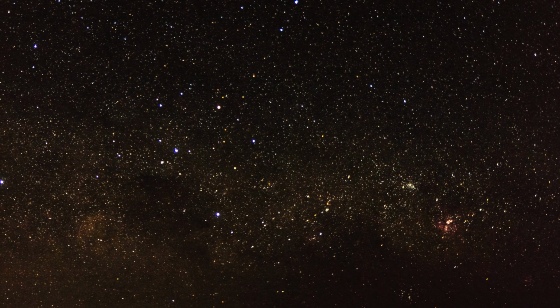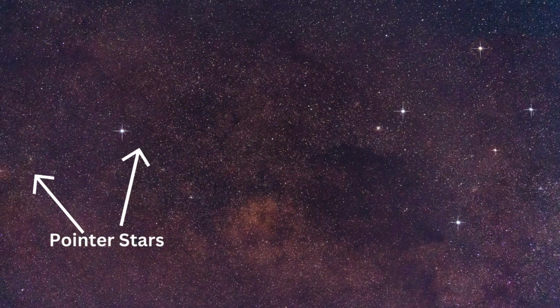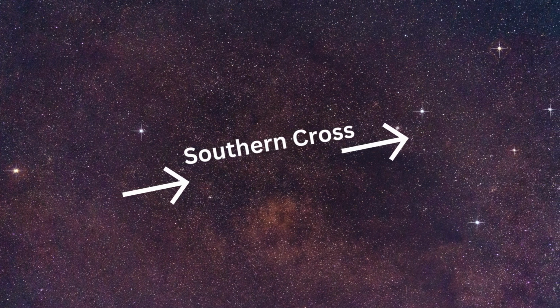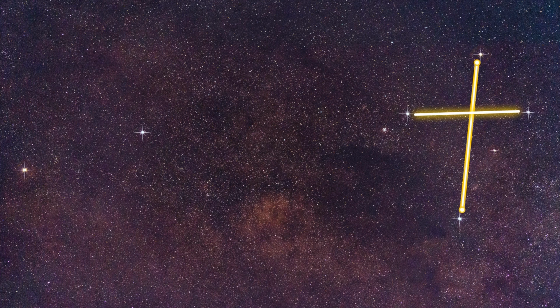A helpful prompt for identifying the Southern Cross is the pointer stars method. Look for 2 bright stars nearby, Alpha and Beta Centauri, which point toward the Southern Cross. By following the line formed by these pointer stars to the Southern Cross, you can orientate yourself and determine southward direction. The longest axis of the cross points roughly toward the south celestial pole, providing a general indication of south. At the end or bottom of this line you will find one of the brightest stars in the Southern Cross, known as Alpha Crucis or Acrux, which is particularly useful for navigation as it points toward the south celestial pole.